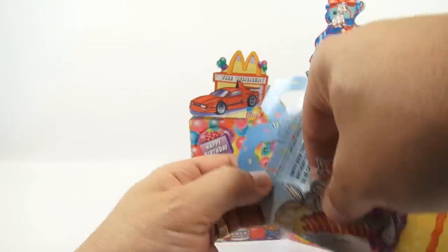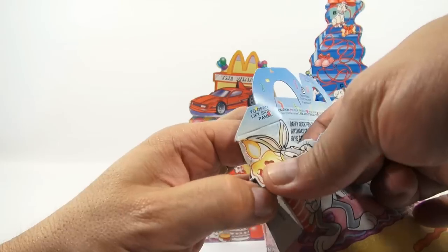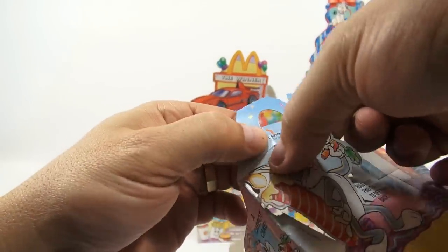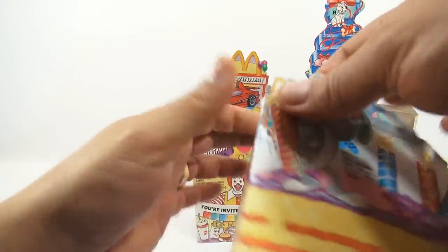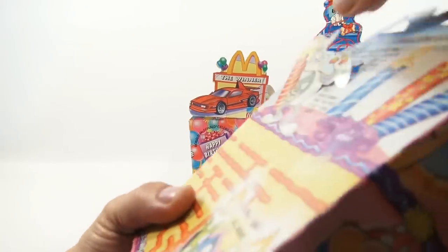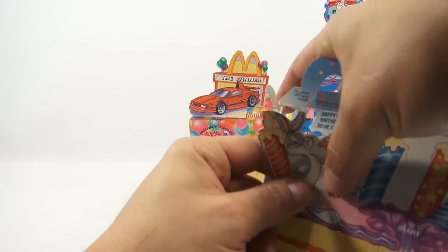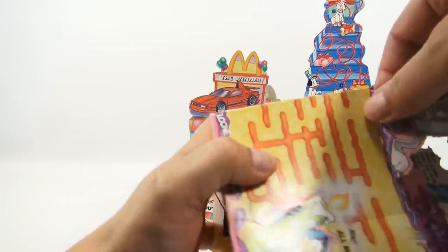Like I said, we have duplicates of this set. Really tight to the edge on this one, and his ear isn't completely perforated correctly. When he comes around here, there we go. Okay, there's one.